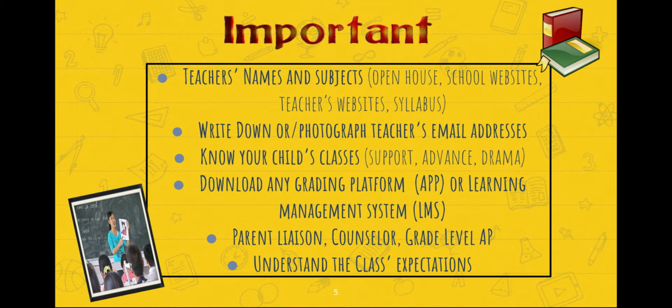Know your child's classes. For example, are they in any support classes, advanced classes, drama class? All students have a math class. However, a child may have to have a support math class, which has been deemed from the school. They've looked at scores, gotten some teacher input, and they may have fallen short with their mastery levels when it comes to mastering the math standards. So that support class is exactly what it is. It's a support to help level off and help students be successful in their regular math classes.